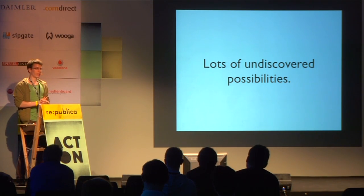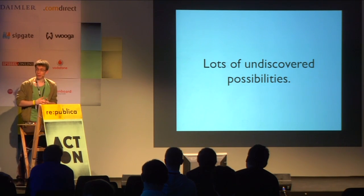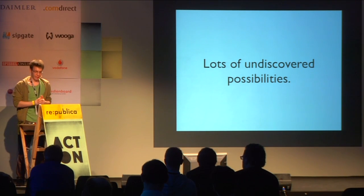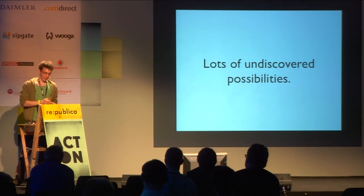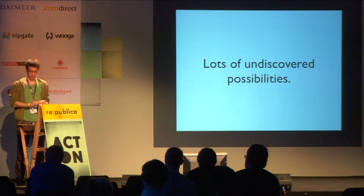Just 2 days ago, I was at an event from the Green Party, and the BVG and the VBB were also there, but they weren't so happy about open public transport data. Maybe it will get better at some point, but there's still lots of lobby work in Berlin and in Germany that we have to do. But I'm still very hopeful that we see some good progress there in the future.